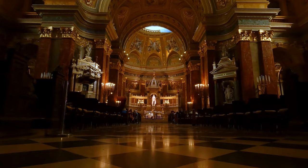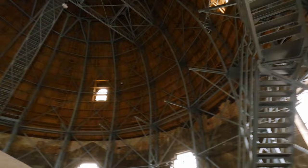As most of the basilica was reserved for the wedding ceremony, we proceeded to the top of the dome for the 360-degree view of the city.